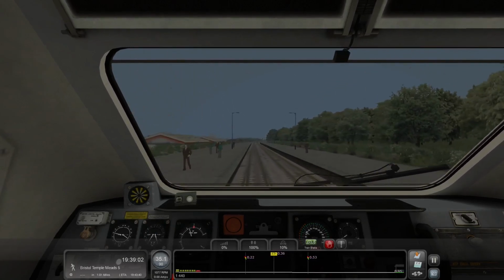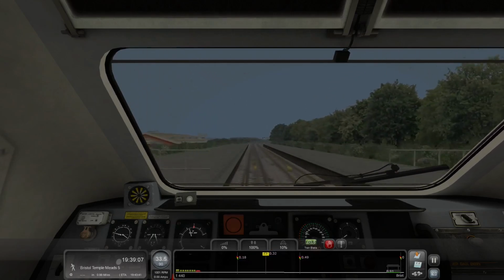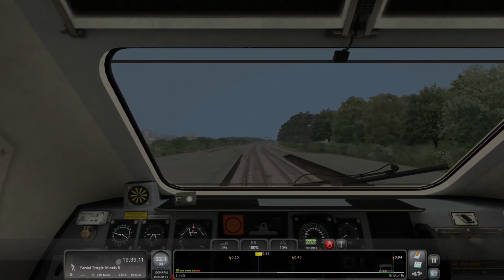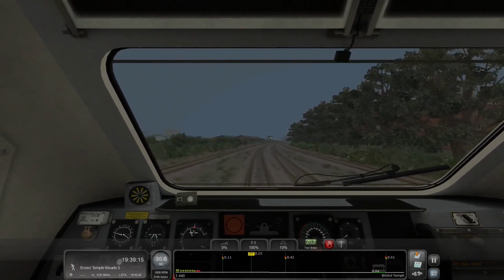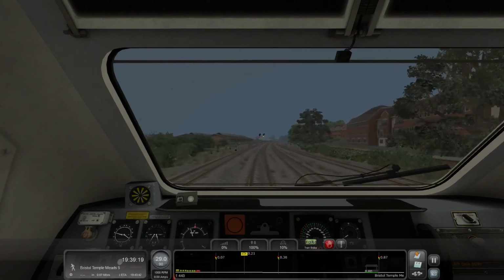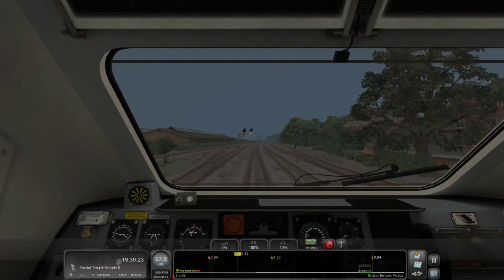Welcome to Parson Street. Or no, welcome to Bedminster, sorry. That was Parson Street, the other station. So this is Bedminster. Looks like this part of the platform is not used by passengers, interestingly enough. And now we are literally at the yellows, actually no, the next signal.